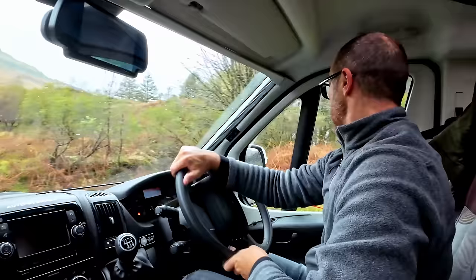Our plans have had to change because of a tree felling. Not felling, it's fallen. Breached, I think they said. Well, one man said there's been a tree breach, and the other man said there's a tree down.